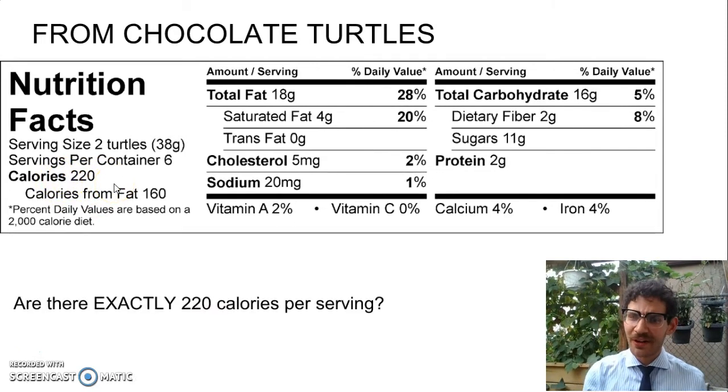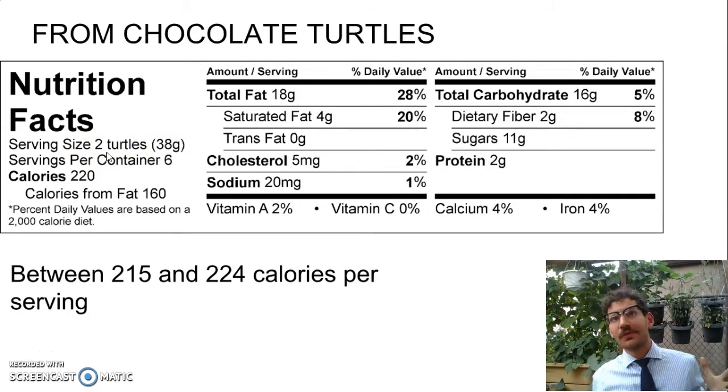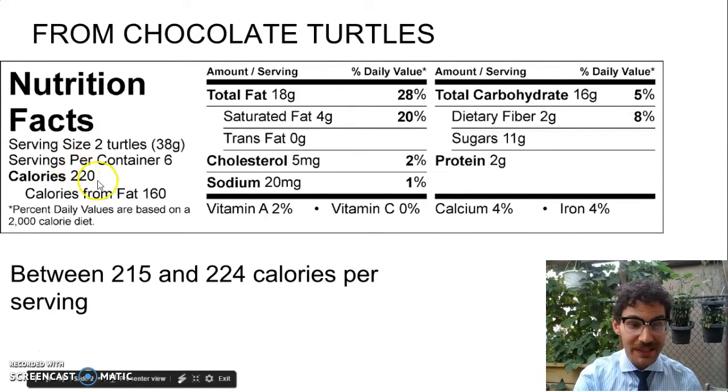Do you think that there are exactly 220 calories per serving, or 110 calories in white turtles, since there are two turtles per serving? I don't. I think it's probably something more like 215 or up to 224 calories per serving, because there are inconsistencies in packaged processed foods, or all foods, really. No food is super standard. So that's why they've rounded off here into the tens place.